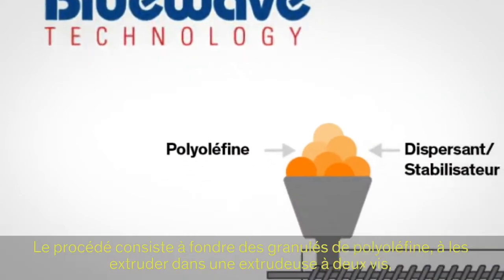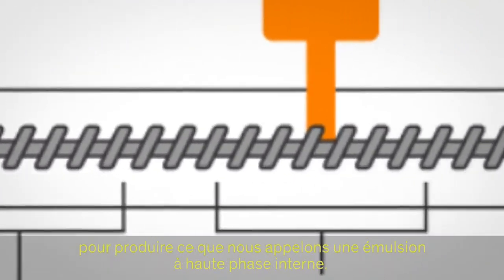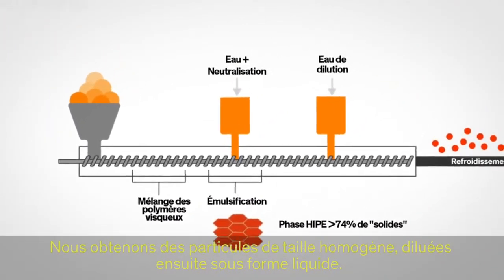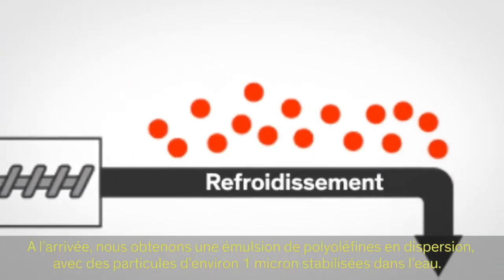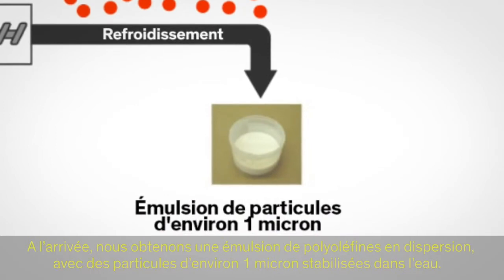You start with polyolefin pellets, you melt them, extrude them in a twin screw extruder, and you produce what's called a high internal phase emulsion. This really locks in the particle size that we're looking for. We then dilute it down into the coating system. What you end up with is this CANVERA emulsion, polyolefin dispersion, with small, approximately 1 micron size particles of stable polyolefin in water.